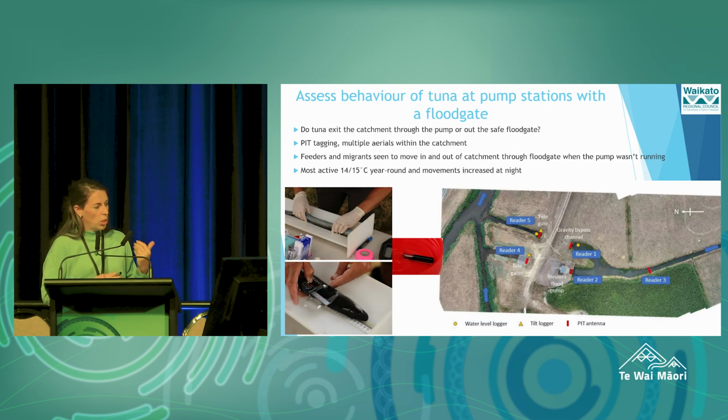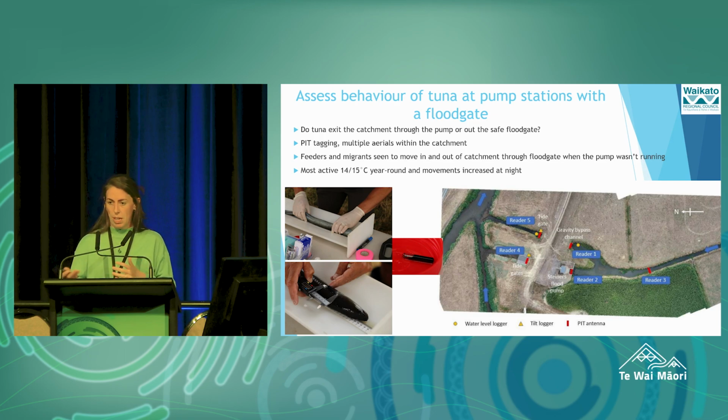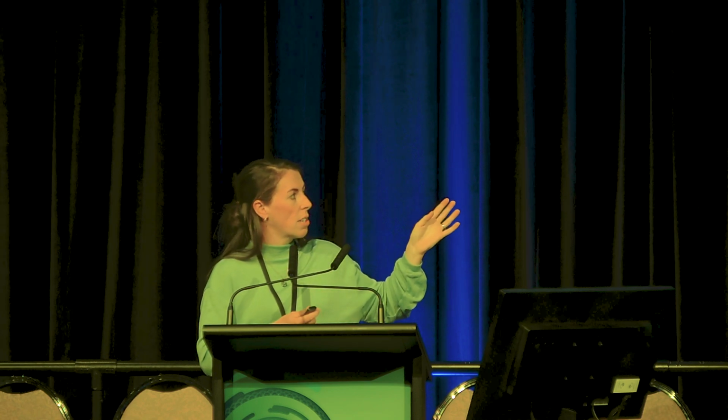We wanted to look at the behaviour of tuna at pump stations that have got a gravity outlet. So they've got that safe entry and exit point. So if that's there, would they rather go out there, or are they still going to go through the pump with that current that's kind of pushing through the pump? So we pit tagged a whole lot of eels with radio transponders, which is just a fancy word for a tag, which is in the red background box there. And so we could track the tuna movement in and around the catchment.